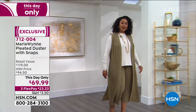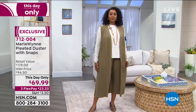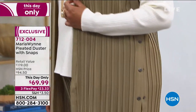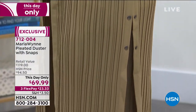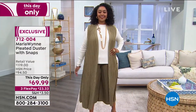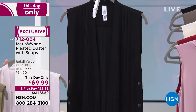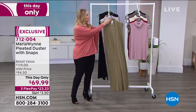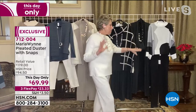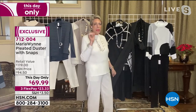Yeah, I agree 1,000%. And by the way, the duster. I am obsessed with the silhouette of the duster. It's a pleated duster. It has snaps on the side. You've got three beautiful fashion colors: black, oyster, and light olive gray. It's already a customer pick on hsn.com. This is the olive gray. This is the oyster. Of course, there is the black. This one you can do a million different things with, right, Marla? Well, so I set up a little wall here to show you everything you can do with this. So here's the duster. And one of the things we do is we work really hard to match colors.